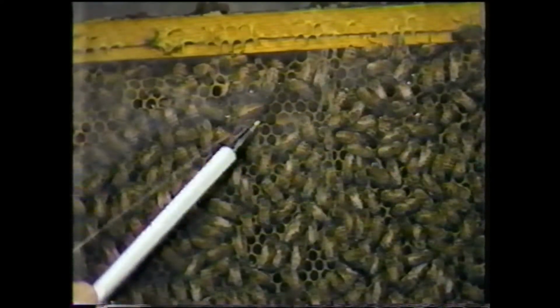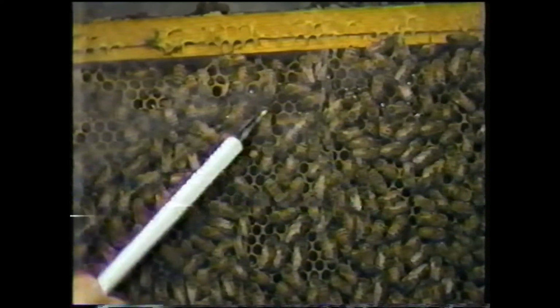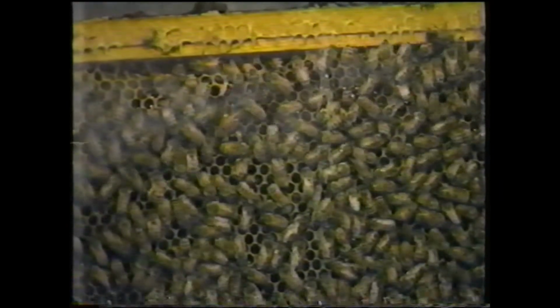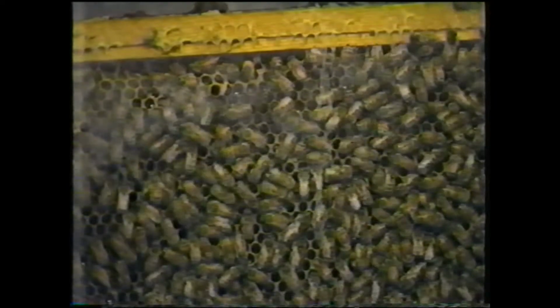The queen is fertilized once in her life, and produces up to 2,000 eggs a day during the summertime. A day? When she's really into the egg. She works hard. Yes, she does. And of course, she might be laying an egg right there, actually. You see her going right into the cell there. Is that where she lays?